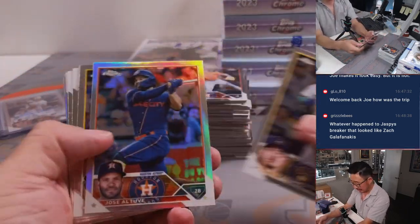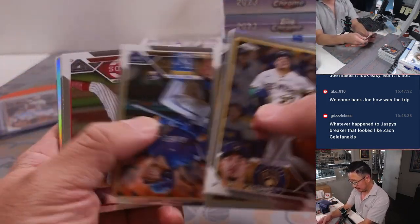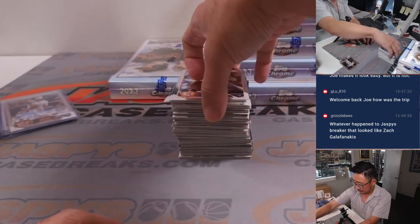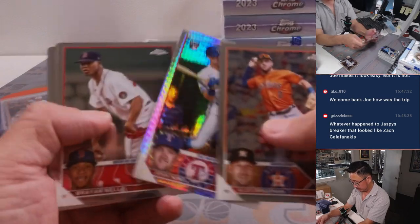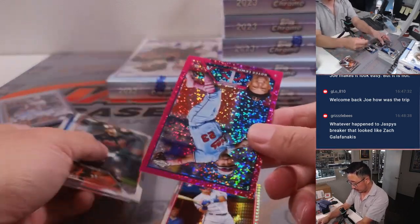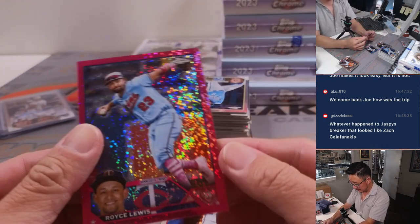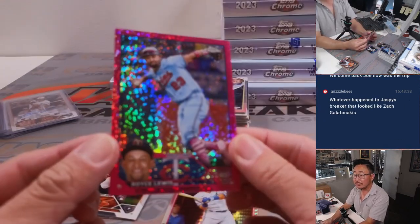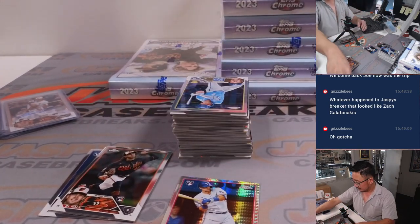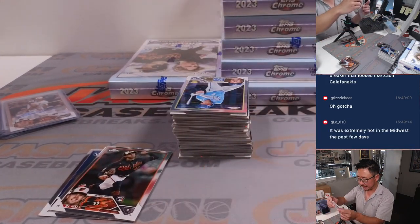Ah, who's Grizzle? We had to let him go, Grizzlebees. It's Josh Young Prism. And a Royce Lewis Pink Speckle. It's to 350. Yeah, he was not a good person.